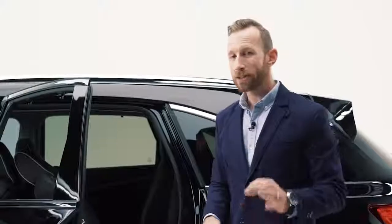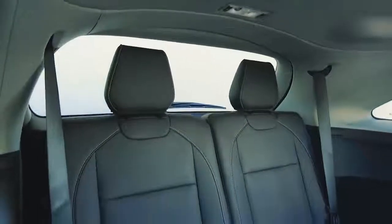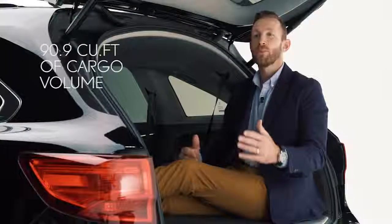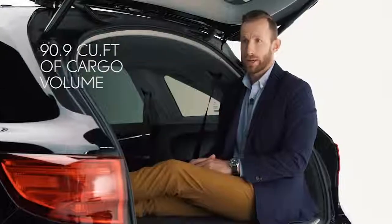And unlike some other luxury brands, the MDX was designed as a 3-row SUV from the start. It means the roofline and the wheelbase were specifically engineered to allow for more space in the vehicle. And there's more than 90 cubic feet of storage space back here.